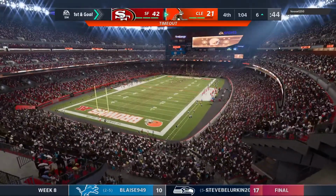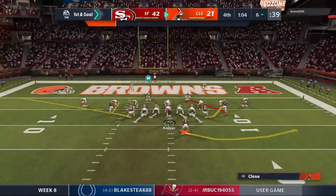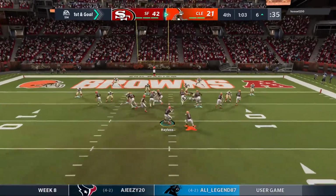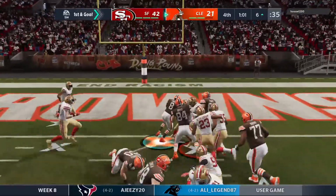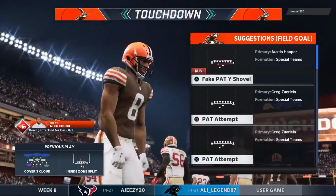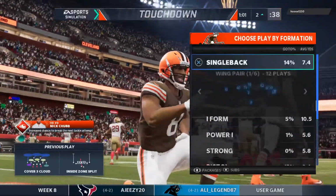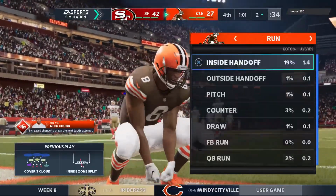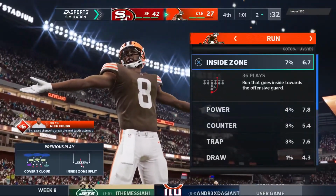I think the receivers now, when they're running their routes, they want to catch the ball, but they also want to make sure that the defenders don't take it away. They'll try and run for it on 1st and goal. And he is into the end zone. Touchdown, Cleveland. A 6-yard touchdown run. And the Browns make some inroads here on that deficit.